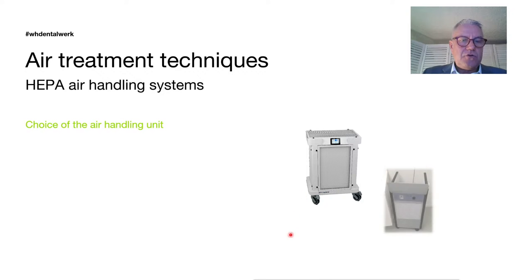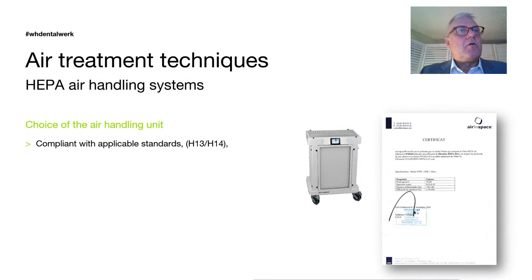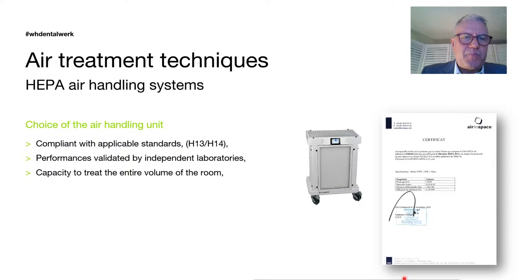How can you choose your unit? My recommendation on choosing a unit, obviously, compliance to the standard. H14 is even better. This shows on the certificate, filtration at H14. And nice to have, or let's say it's a must, that the performance must be really validated by the independent laboratory. And now, very important, because it depends on the size of your room.